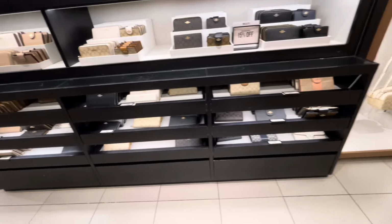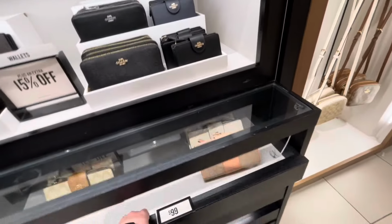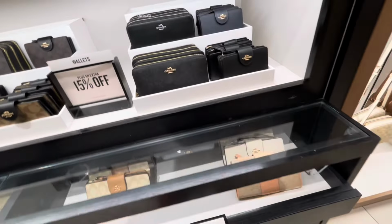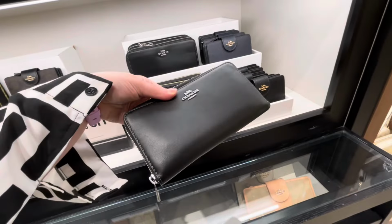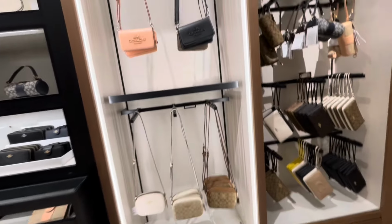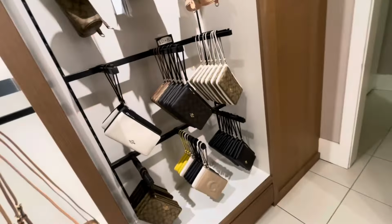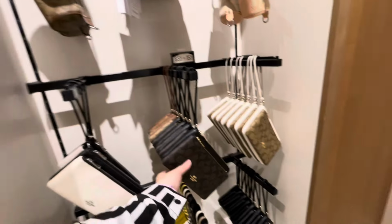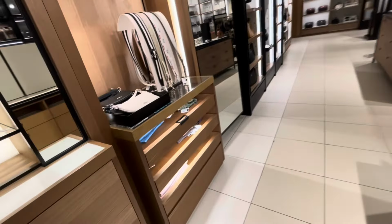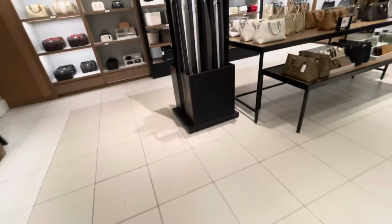Yeah. It looks like all of them over here are very like the envelope style. $100. $109. Some more wristlets, 65% off plus 15%. Sunglasses. Some scarves. I think I looked at... No, I have another section, I think. Let's go up there.